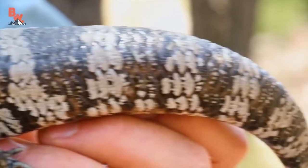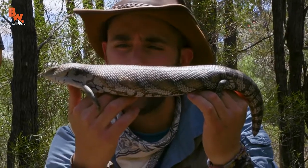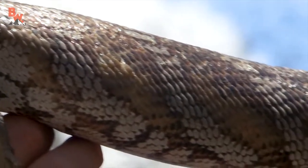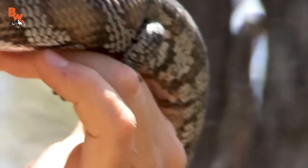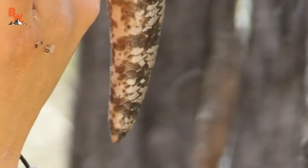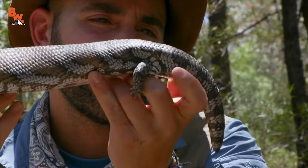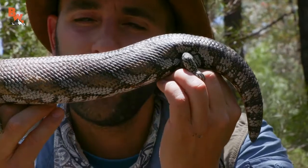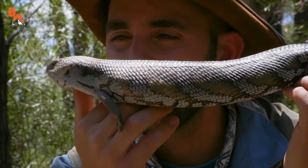Now look at the length of this lizard. A little over a foot long, and this is about average size for a full-grown adult. And it's really hard to distinguish between the males and the females, but typically the males grow just a bit bigger than their female counterparts. And look at that tail, short and stubby. This lizard is not capable of dropping its tail like some lizard species. And some species of skink actually store fat in their tails, similar to that of a Gila monster, and they will actually live off of that fat during times of drought and a lack of food source.